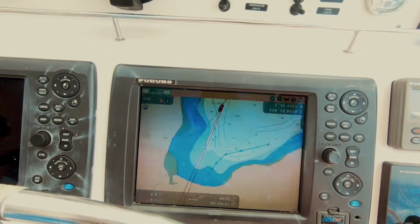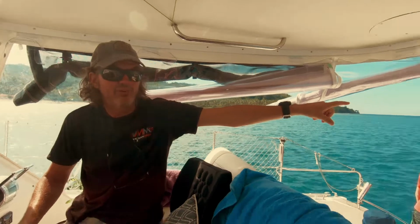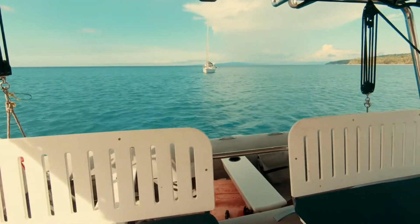We just gotta be careful since we are under tow with Gary. We don't wanna have any issues with the reefs up here and all that fun stuff. But we're doing about 3.5 knots, and we'll have hopefully ourselves and Gary anchored here soon. You're releasing the line back there. He's releasing the line, and then Michael's going to pull it in. Okay.